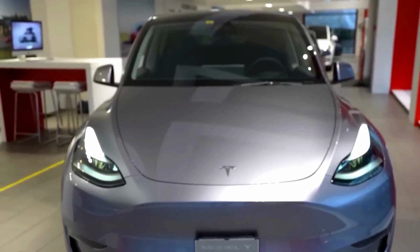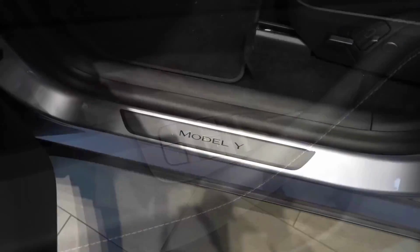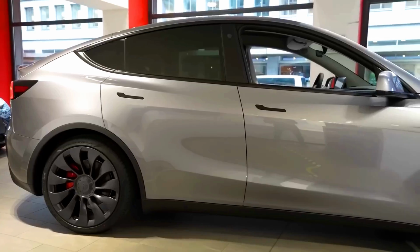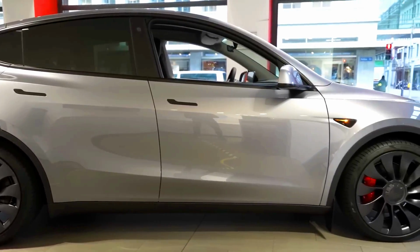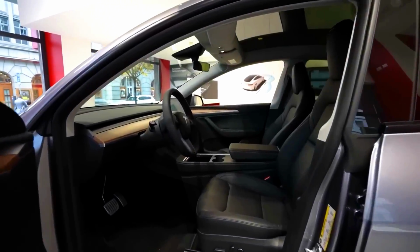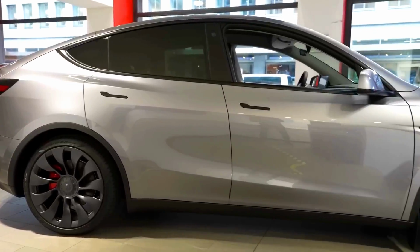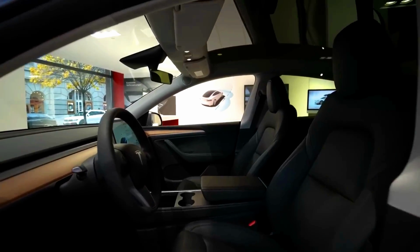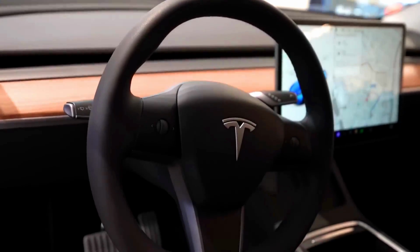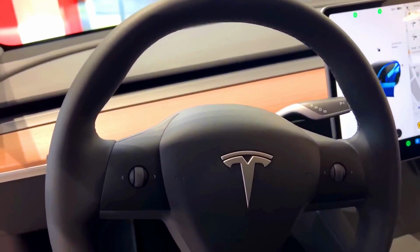3. Advanced airbags. Both models come with a comprehensive airbag system, including front, side, and curtain airbags, designed to protect occupants in the event of a collision. 4. Enhanced stability control. Tesla vehicles have advanced stability control systems that can help maintain stability and traction in various driving conditions, reducing the risk of skidding or loss of control. 5. High-strength construction. The Model Y and Model 3 are built with high-strength materials in their structures to provide rigidity and withstand impacts, enhancing occupant protection.